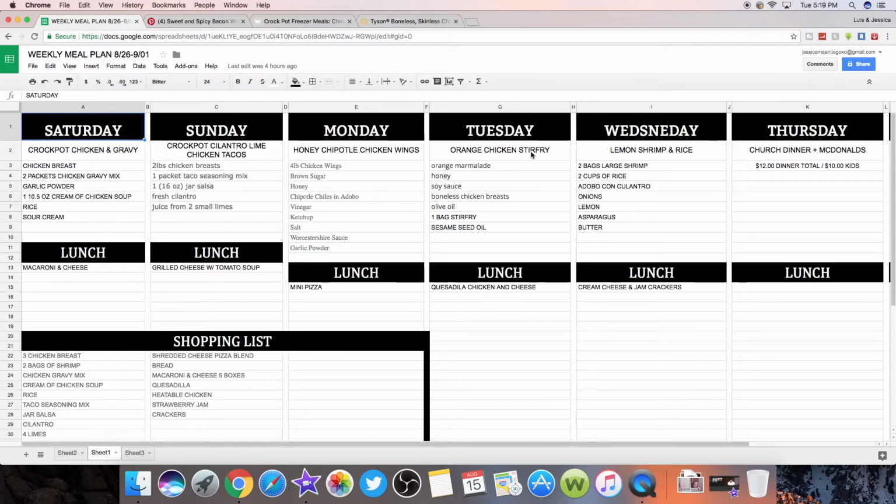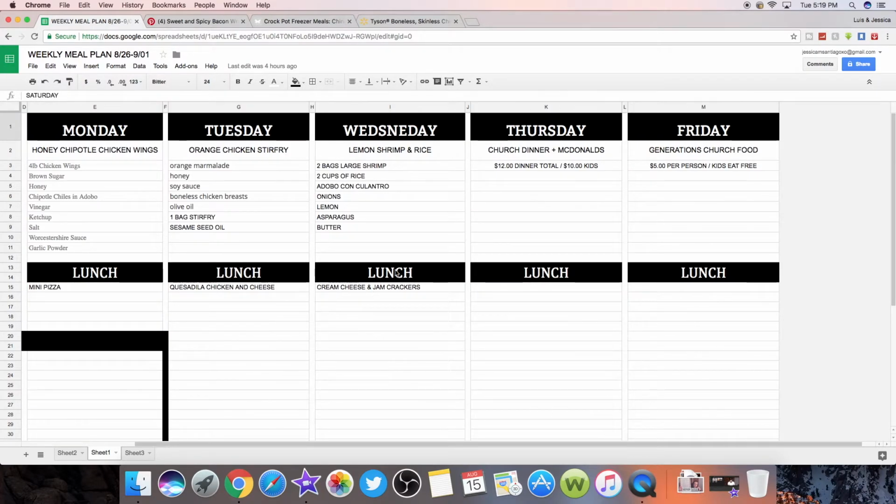Tuesday is orange chicken stir fry, all the ingredients. Lunch, quesadilla chicken and cheese. Wednesday is lemon shrimp and rice. I have a recipe that I made on my shrimp, and I'll be making a video on it shortly for you guys, but it is amazing. And then for lunch, cream cheese and jam crackers.